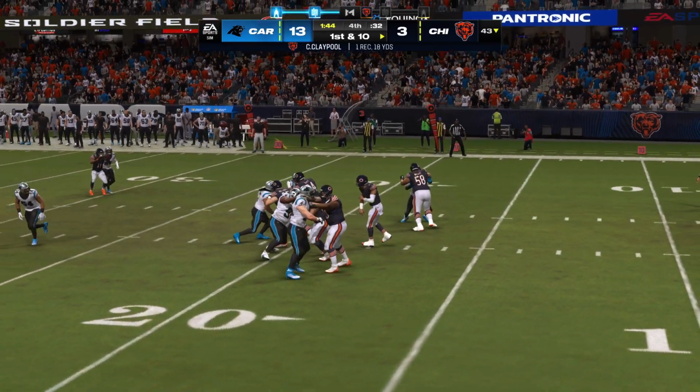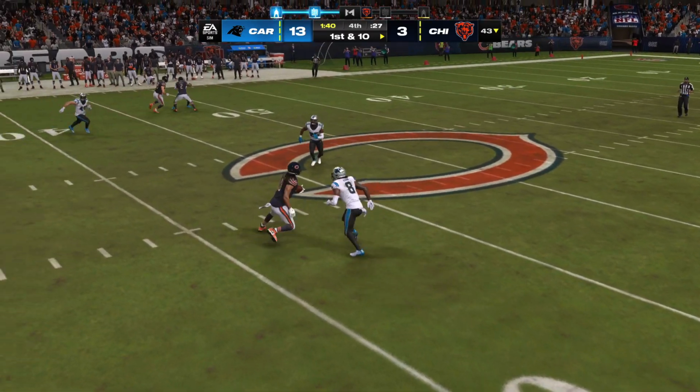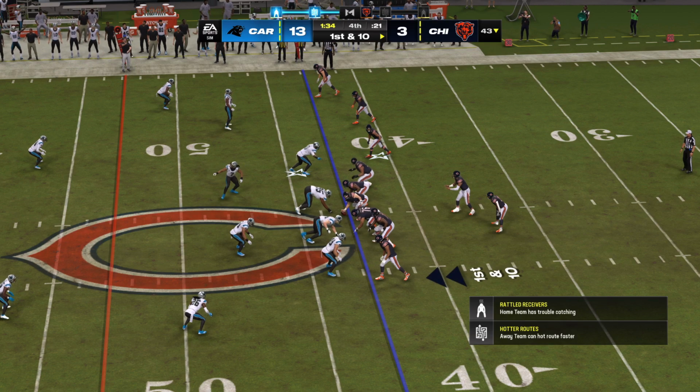It's not all the time that the play caller should get all the credit. Sometimes I think in the huddle, the quarterback just says, hey, who's going to make a play for me? I just need something right here. And the end result there, nice first down.